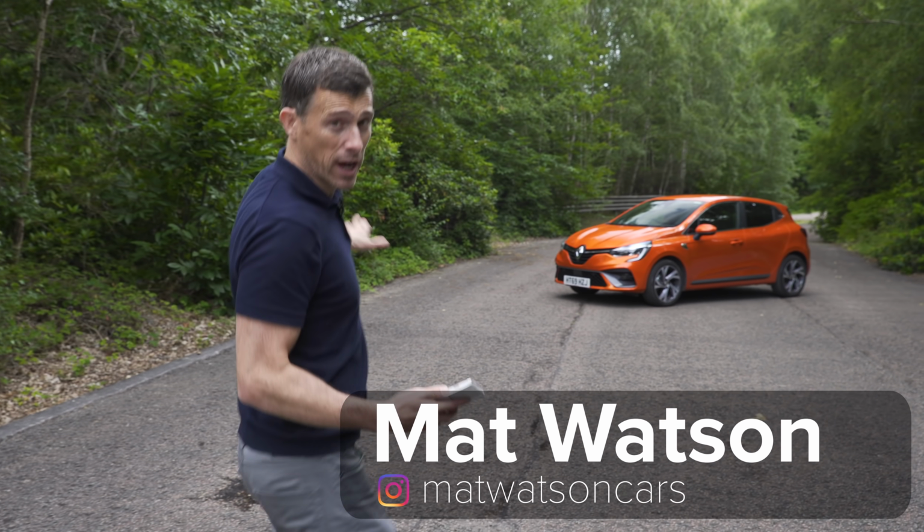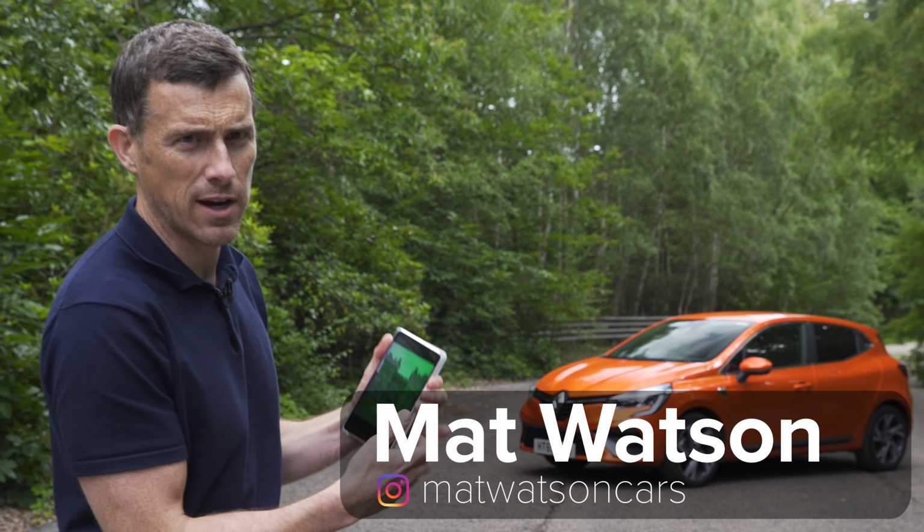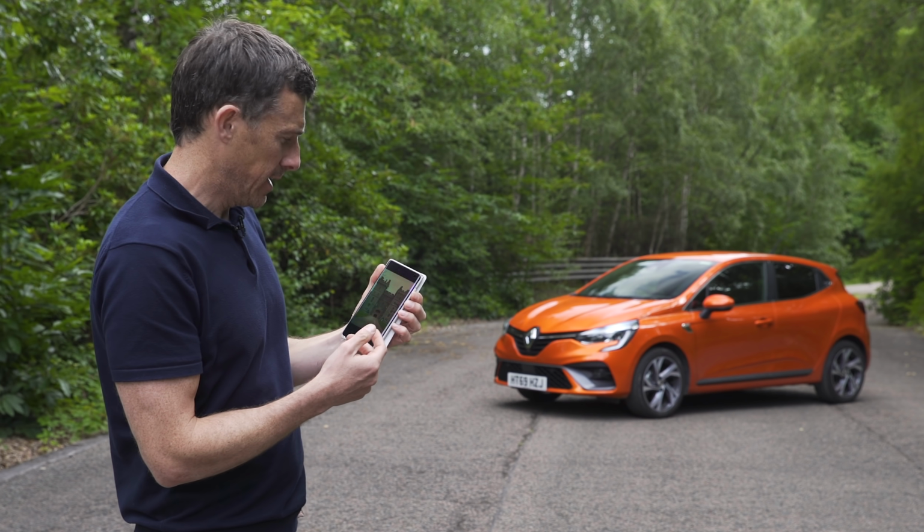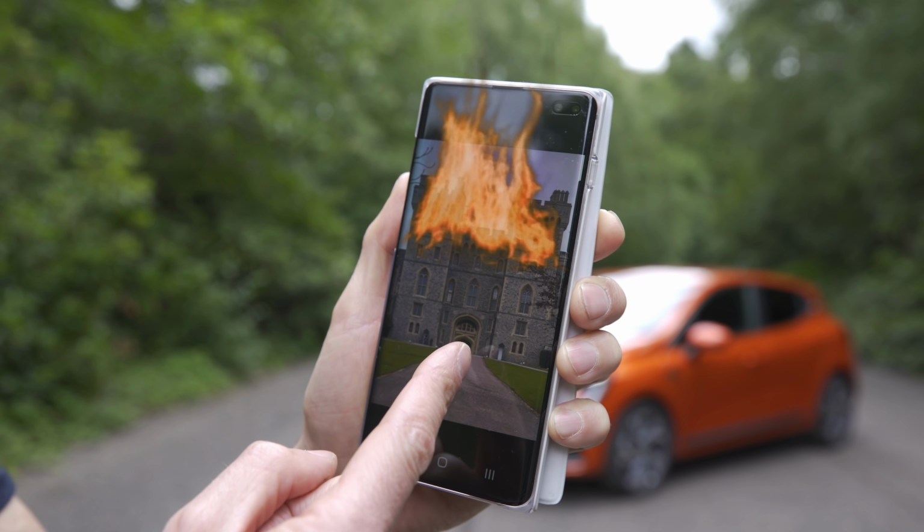This is the new Renault Clio, and it's a little bit like Windsor Castle in the way that it doesn't really look any different to how it looked before. But actually underneath the skin, it's completely new. A bit like Windsor Castle because it burnt down, they had to rebuild it, but looks the same.